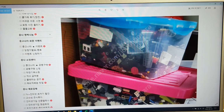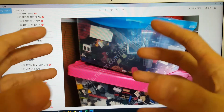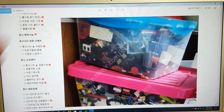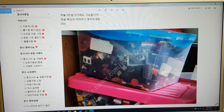From what I see, I was really struggling to find out how big the bucket is. From the photo you cannot really tell. It could be about this size or that size. You never know from the photo. This is some kind of container, not from IKEA exactly, but I don't know. They make all different kinds of shapes and sizes. So you never know.